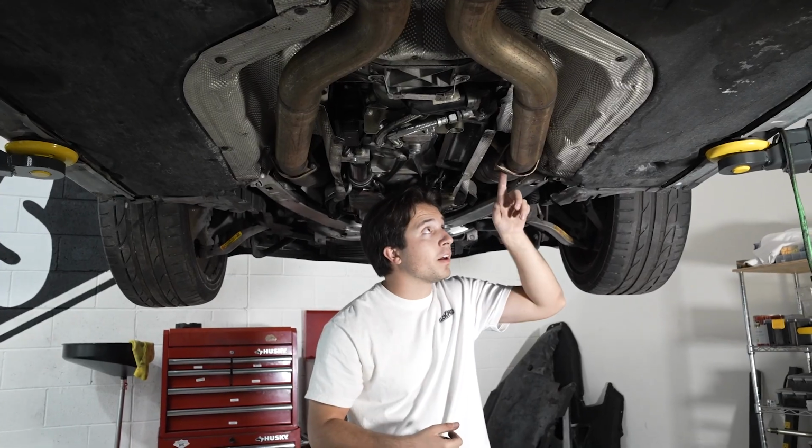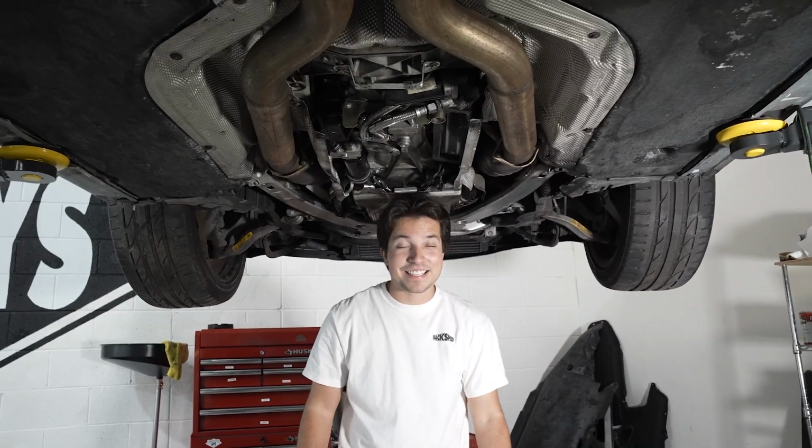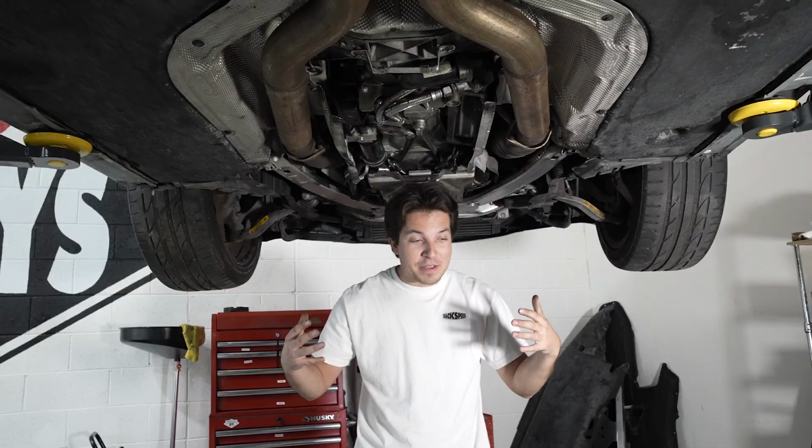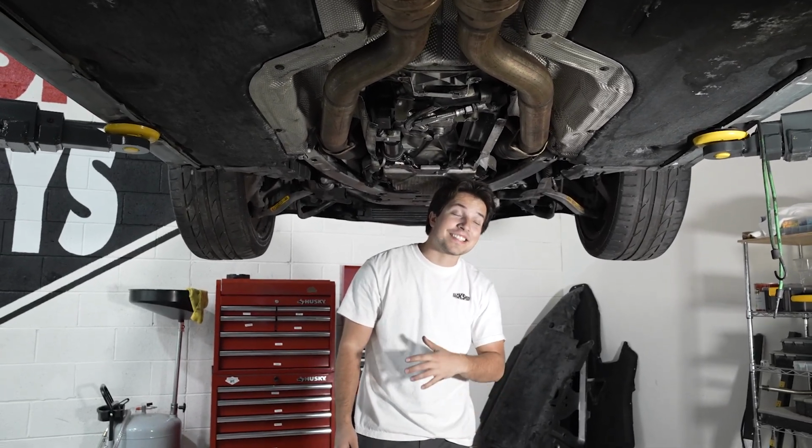So I'm gonna weld this bracket in place. That's crazy. I mean, that's insane, guys. This is the M6. This was the best BMW you could have gotten in 2007. So that's insane.